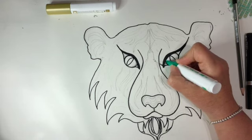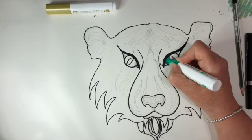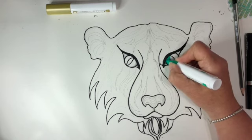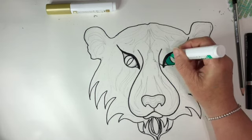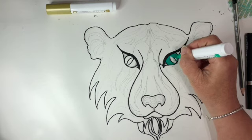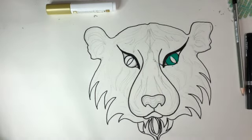I already knew that I wanted to give the tiger a green eye. I can tidy this up again after. Yeah, I'm going to better cover it over. So it's not the end of the world. Note to self: the ink does not dry very quickly.